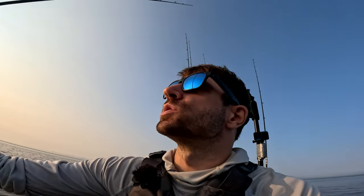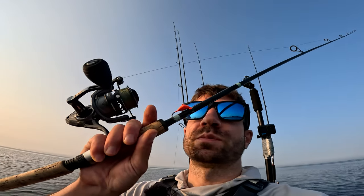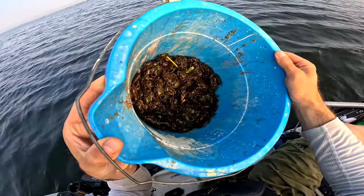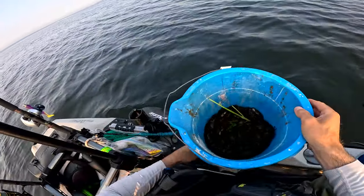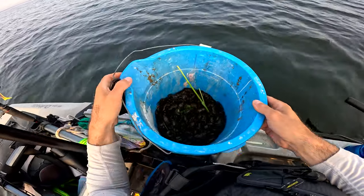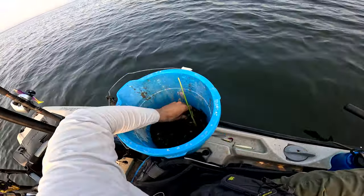Well, not much luck on the fluke, and the fluking's been pretty bad this year, but I think we have enough depth to get into the tog, so I'm gonna switch to the tog. I'm gonna use this 3/8 ounce bottom sweeper jig. As you can see, I've collected a whole bunch of crabs. Probably got about 150, 200. Quite a lot.